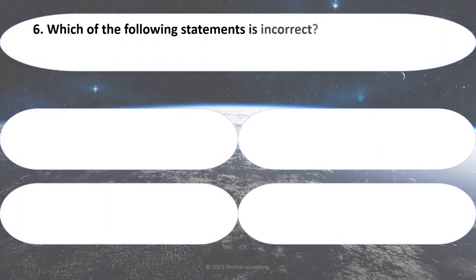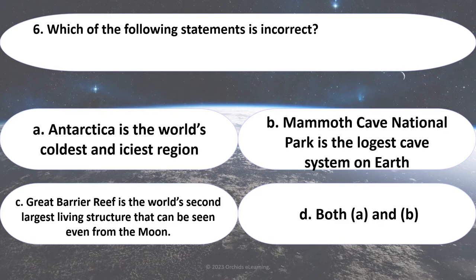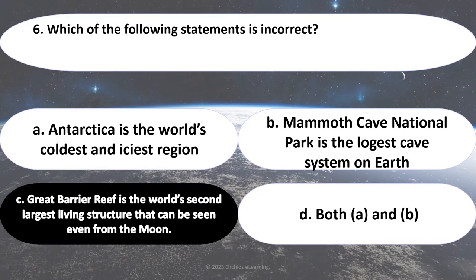Which of the following statements is incorrect? C. Great Barrier Reef is the world's second largest living structure that can be seen even from the moon.